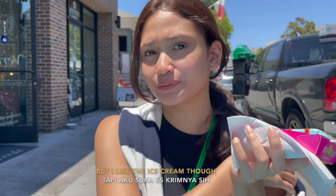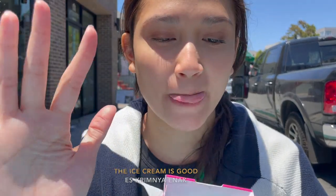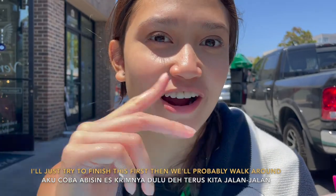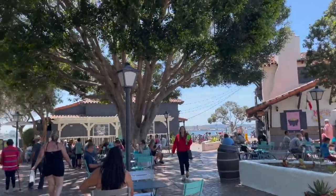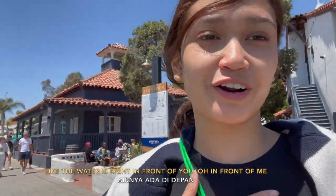I like the ice cream though. The ice cream is good. So I'll just try to finish this first. Then we'll probably walk around, because the water is right in front of you right now. Oh, in front of me.